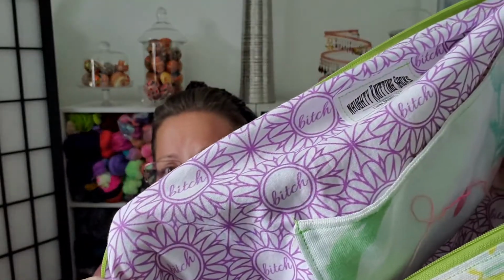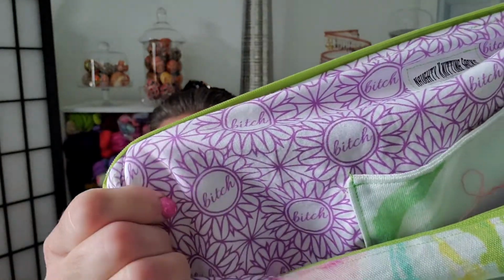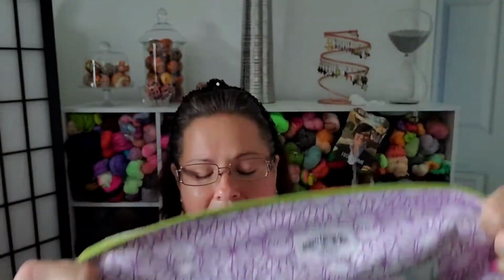So first we're going to look at my stingray shawl, which I have in my Naughty Knitting Sacks bag, which, you know, pretty on the outside and nice and sassy on the inside. Yes, I just showed you the inside of the bag in case you wanted to see it.